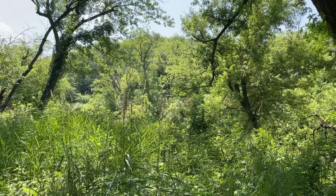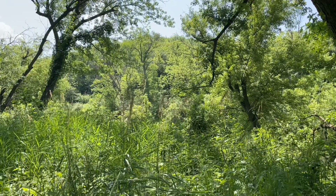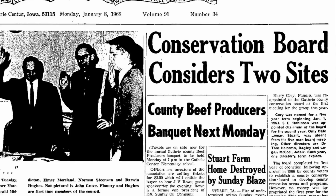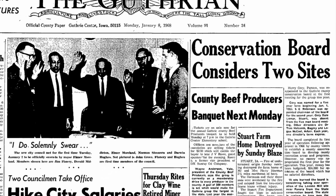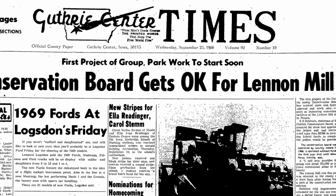Without the historic mill which originally drew the state to take hold of the site, the park languished as an afterthought in the Iowa State Park system during the early 1960s. Soon after the founding of the Guthrie County Conservation Board during 1966, work started to move Lenon Mill out of the state park system and under local control.